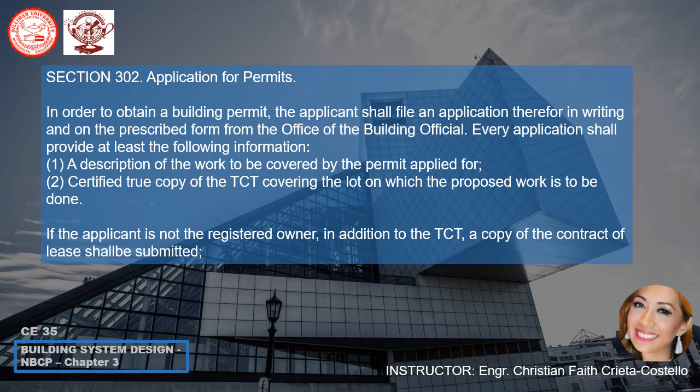Second is a certified true copy of the TCT, or transfer certificate of title, of the land covered by the permit applied for, covering the lot on which the proposed work is to be done. And if the applicant is not a registered owner, in addition to the transfer certificate of title, he or she should furnish a copy of the contract of lease to be submitted to the building official.